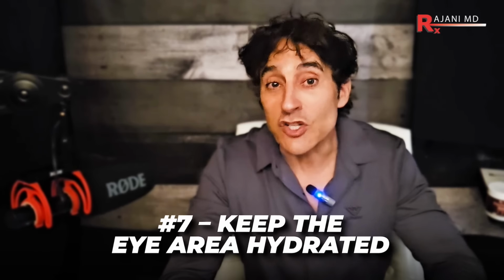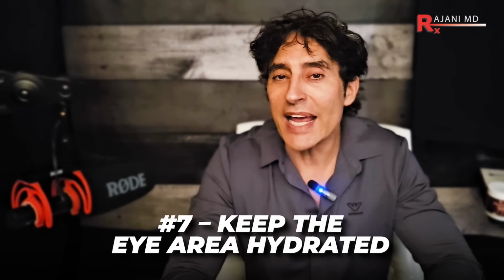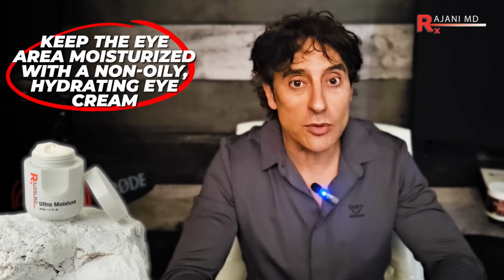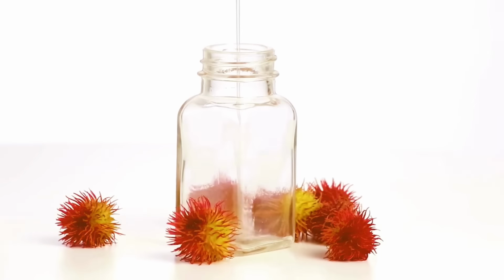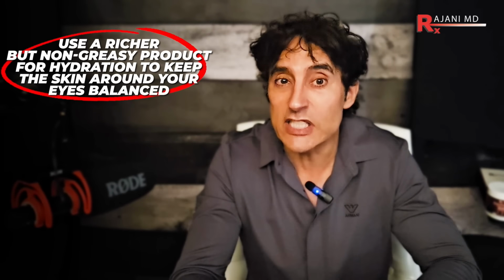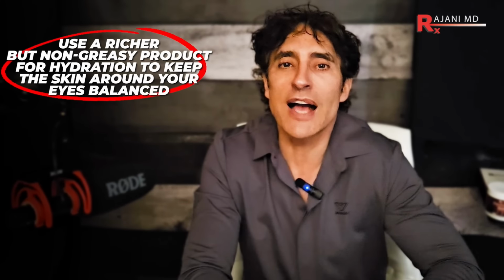Number 7, hydration is key, of course. Keeping the eye area moisturized with a non-oily hydrating eye cream like Ultra Moisture, it's essential. Castor oil, it's a favorite. Dryness is the enemy, so using a richer but non-greasy product, make sure the skin around your eyes stays balanced, like prepping your skin before a photo shoot. Hydration is the foundation that ensures everything looks flawless and picture perfect without feeling caked on.